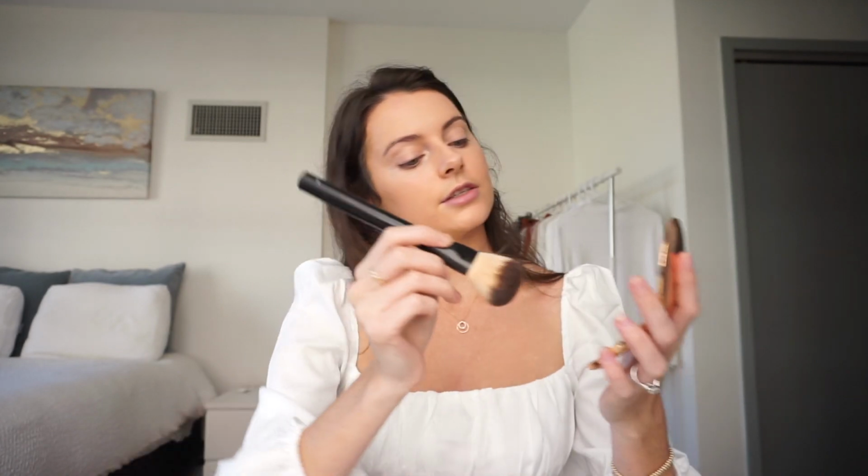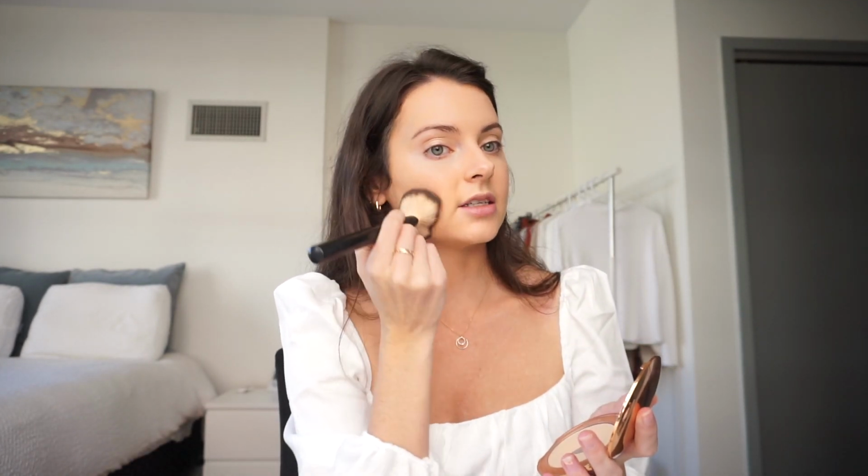But yeah, I love this. This is one of my favorite powders ever. Again, it doesn't look cakey. It really just sets your makeup and gives you a little bit of a glow. There's something in it that makes your skin glow, which I really like. So I just put this everywhere.